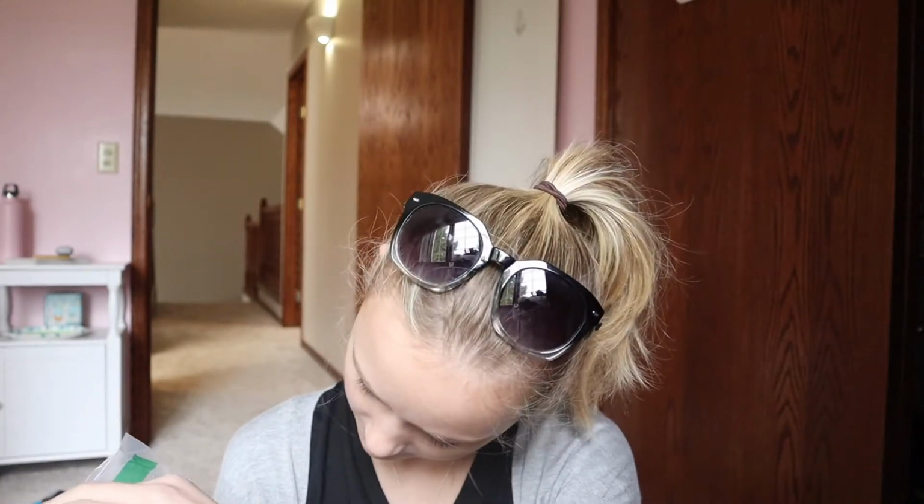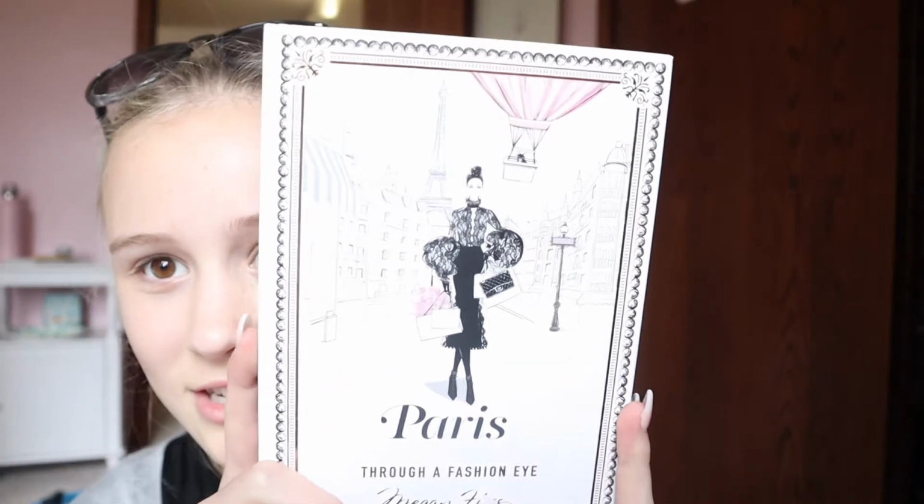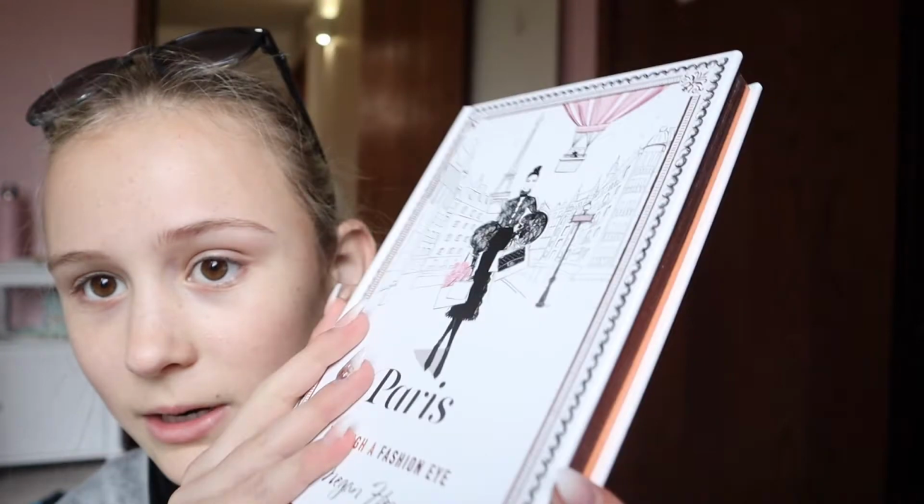And then I ordered a book. Okay, so this is Paris Through a Fashion Eye by Megan Hess. I think the book is about fashion throughout the years in Paris. I wanted to read it, but look at how pretty the book is in general. So pretty, and it has rose gold. I didn't think it was going to be this pretty. I just thought it was going to be a hardcover book, but look at that.